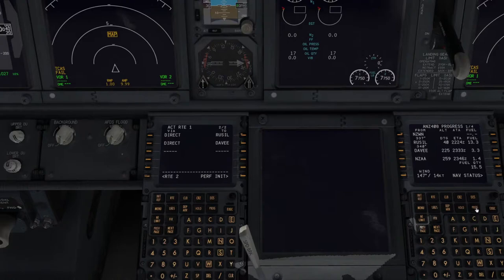Or Progress, sorry. Now, looking through here, interesting. Oh, we don't have any performance data, that's why. Okay, there's Russell, Davey. What we're looking at is this number here, 259. And if we remember, our route is 288, well, the straight line is 259. So as long as we're between those numbers, we're good.